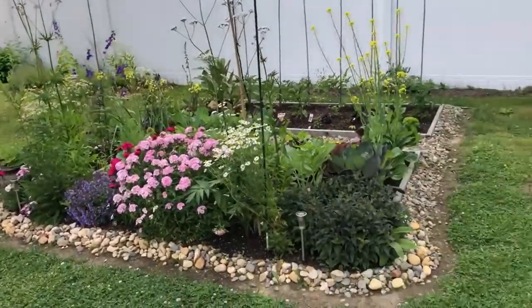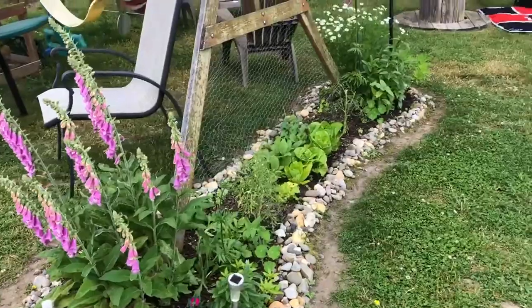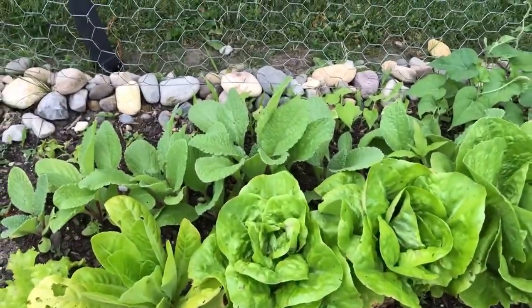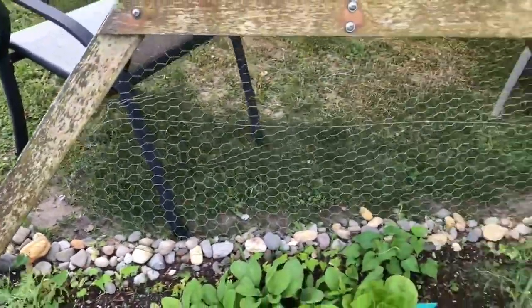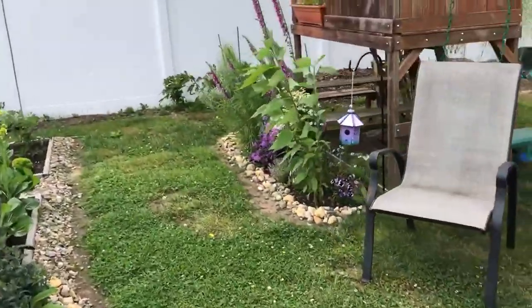So, oh, this bed here and this bed and this. I mean, look at these. We have lettuce and borage behind it. So that's the borage there. And then we've got morning glories, all different ones that are going to sprout up there. All right, 5 minutes I got on this video.